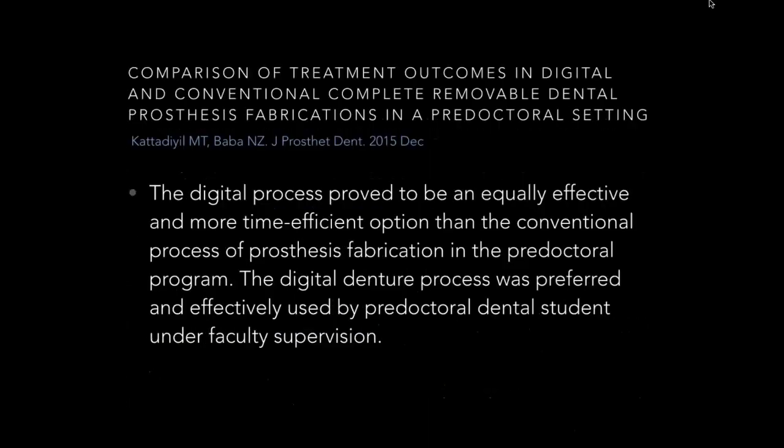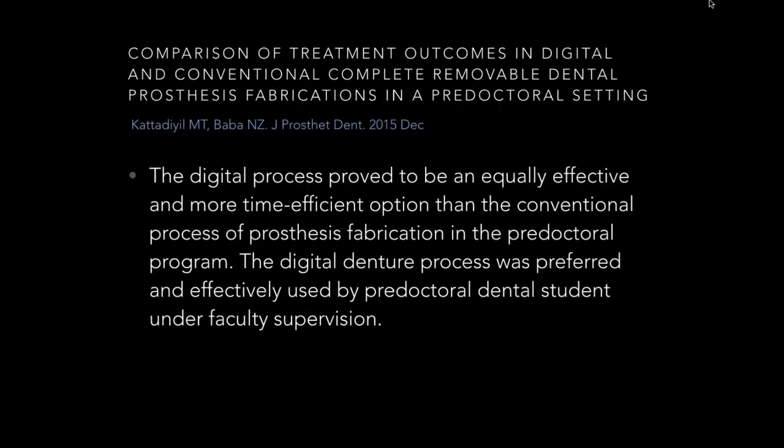The most important part is the clinical success. And this study looked at, does the digital denture process work clinically? And they looked at a pre-doc setting, making digital dentures in the 2-appointment method. So to me, I think that's kind of difficult to have pre-docs making dentures in 2 appointments. And what they found was that the digital denture process was a great process for even pre-docs and even with the accelerated workflow.